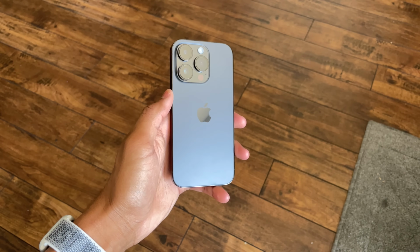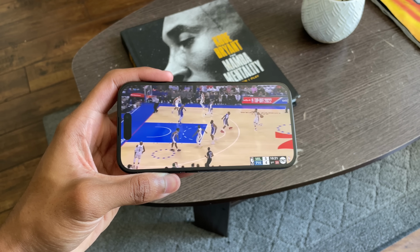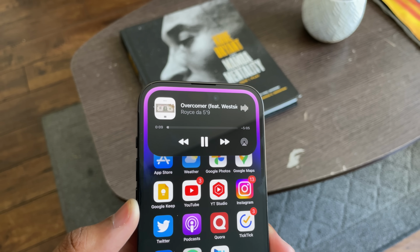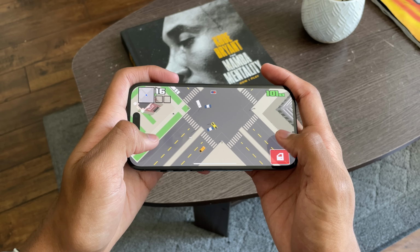Now, after using the iPhone 14 Pro for a month, I think that it's safe to say that it's an amazing phone that many people will enjoy. It has a very smooth yet premium looking display. It has new innovative features that enhance the user experience. It has a really good battery that was able to last me all day, and it has a very powerful chip that exceeds many of its competitors.